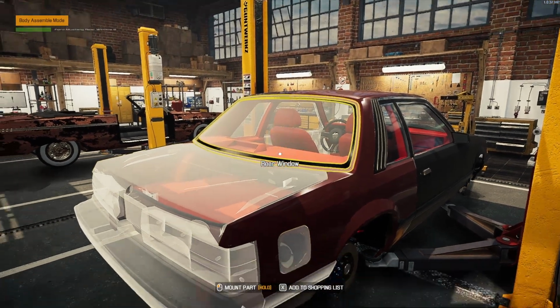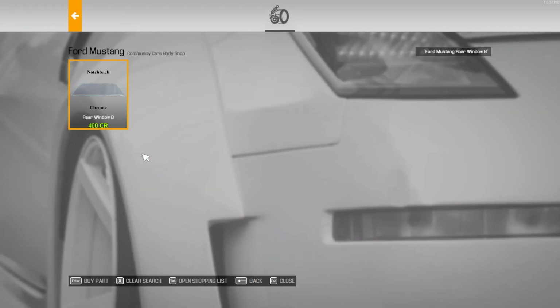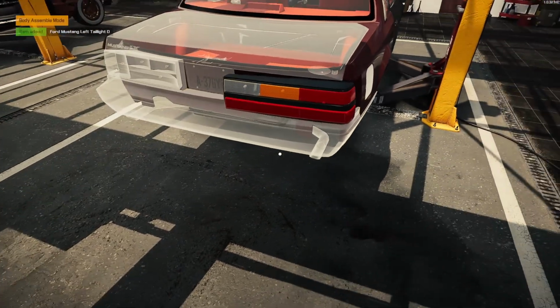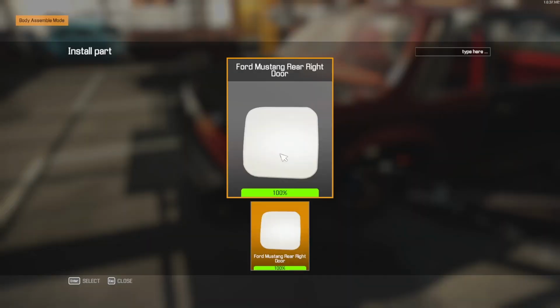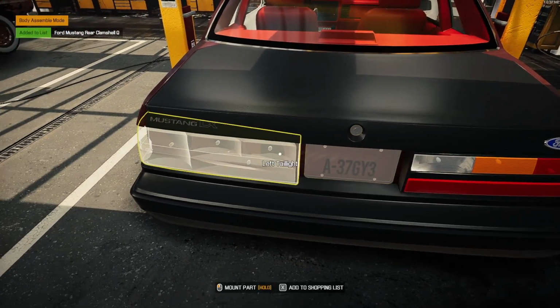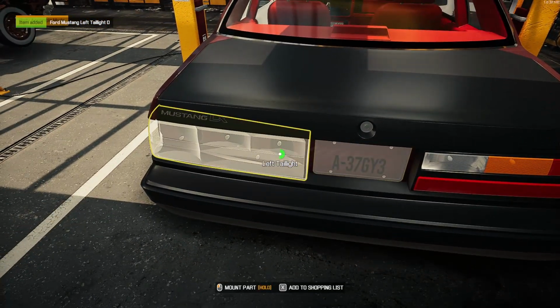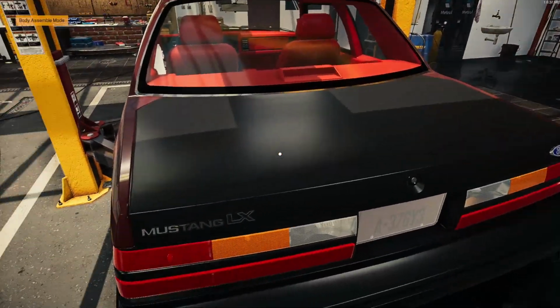Okay, we've got. Put a notch back. Yeah, you don't see many of these. I think I've got. Maybe not. Put a notch back. Okay. Rear clamshell. Any trunk? Okay, where is the rest of my red interior? That's what I'm looking for.